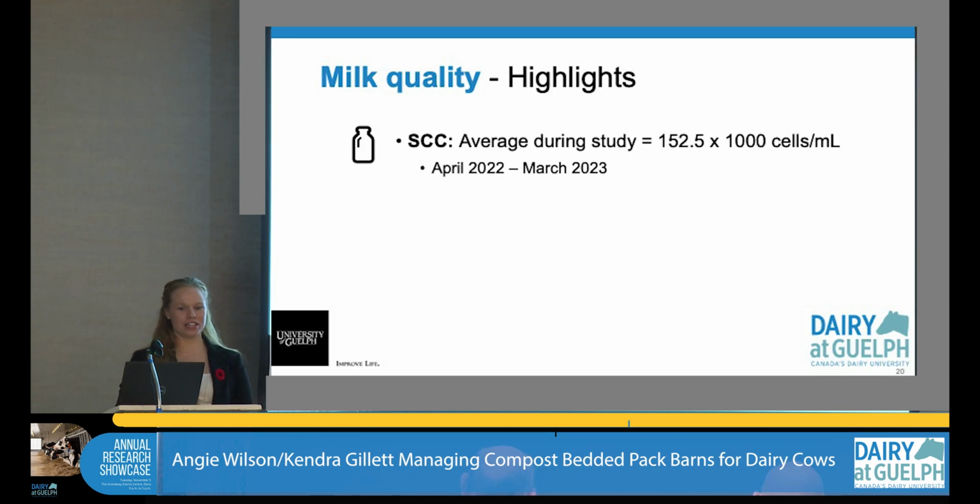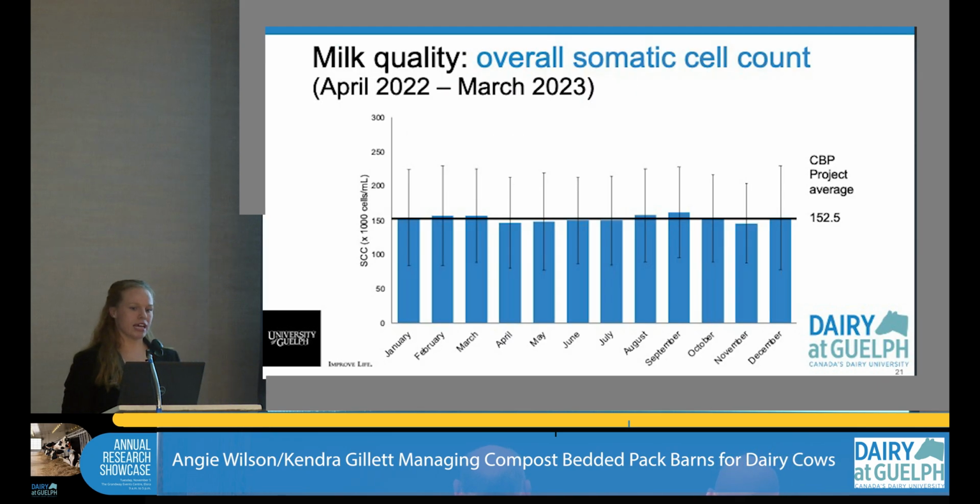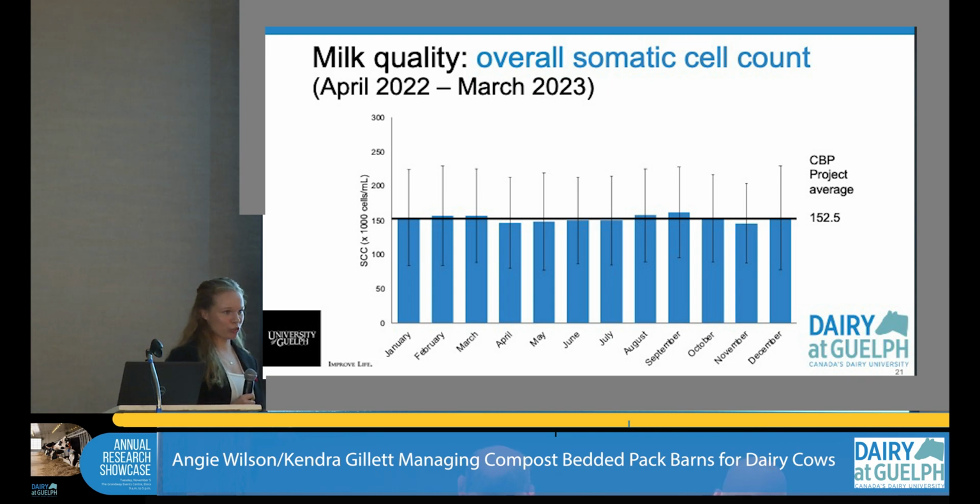In terms of milk quality, the somatic cell count over the average of the study was 152,500. These were data collected from April 2022 to March 2023, and the data collected was every single bulk tank milk pickup from our farms. If we look at this broken down by month, these are the data presented in calendar year. So because we started in April 2022, January, February, March are 2023, and then April starts 2022.